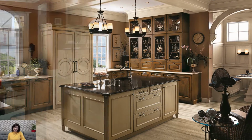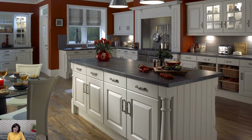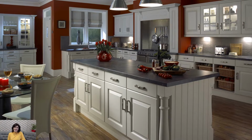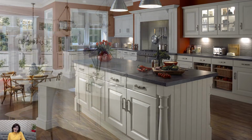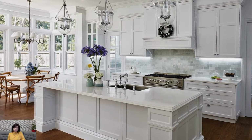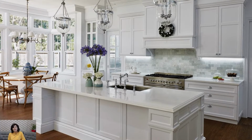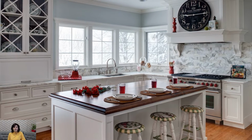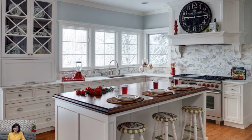Designing a traditional style kitchen is an opportunity to create a warm, inviting space that celebrates timeless elegance and classic charm. Incorporating elements inspired by historical periods such as Victorian, Georgian, or colonial styles, traditional kitchens exude a sense of comfort, familiarity, and sophistication. Here are some key principles to consider when designing a traditional style kitchen.